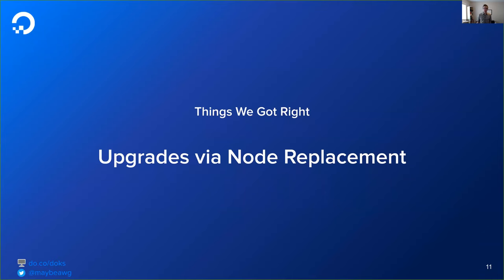So I said I would talk about things we got right and things we got wrong in our upgrade process. And I think the first thing that we really got right was choosing to do our upgrades by replacing the nodes in the cluster. It's a simpler process to understand than upgrading in place. It's easier to automate.